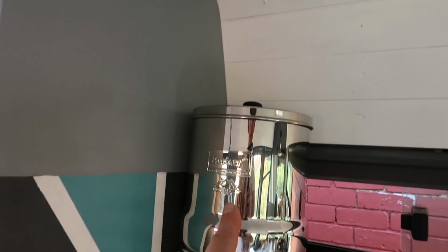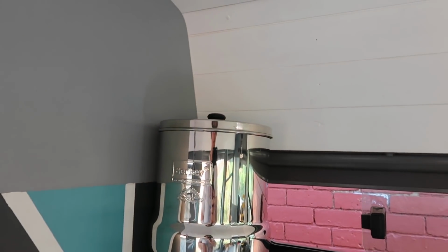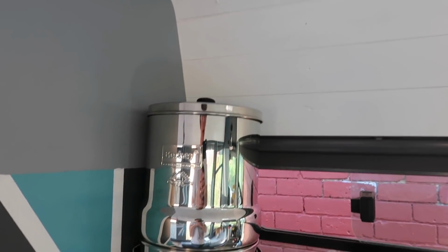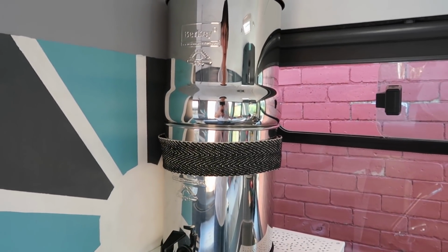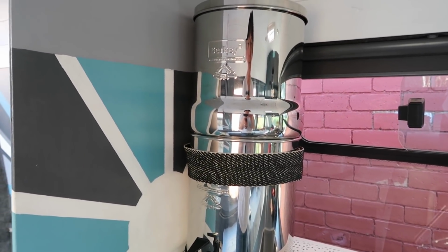Obviously the Berkey won't have its lid on when we're driving, and it won't be very full. It's just literally so we don't have to have a second space to store it away when we're travelling.